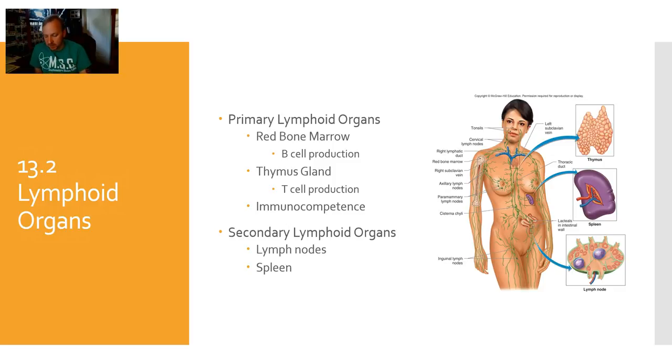So, along that token, the primary lymphatic organs are going to be the bone marrow, particularly the red bone marrow, because that's, of course, where most of the white blood cells are going to be produced. And then the thymus gland. The thymus gland, again, is where T lymphocytes mature and develop. And remember, the T in T lymphocyte stands for thymus. And we talked about the thymus gland when we talked about the endocrine system.